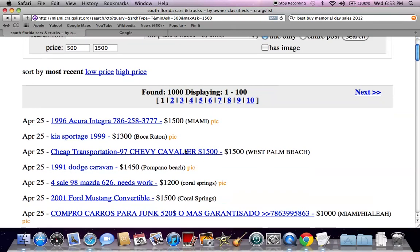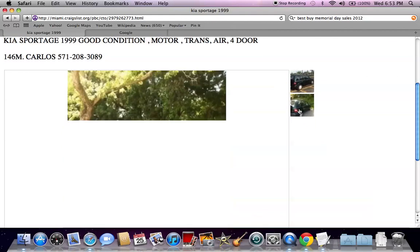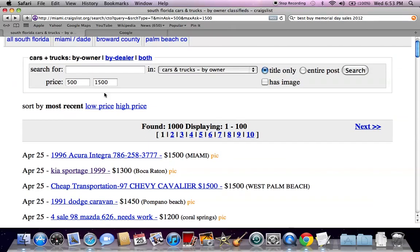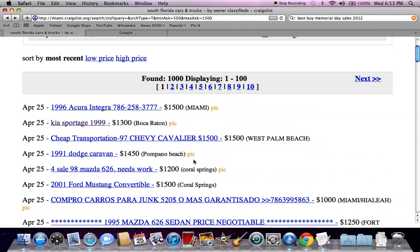And now you're going to start seeing vehicles. Here's a Kia Sportage for $1,300. Looks like a decent vehicle. You know, the guy left a phone number to call. I'm sure it has 146,000 miles. If you're searching in low price ranges, obviously the mileage is going to be a little bit higher.